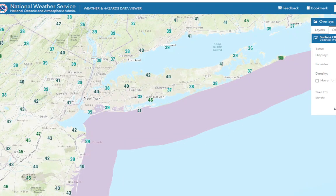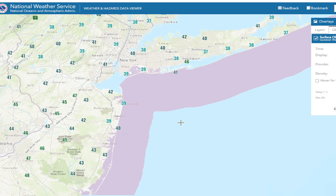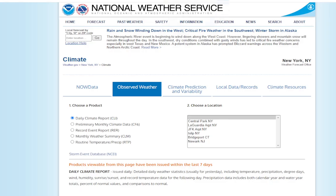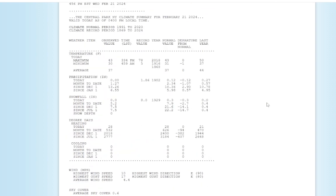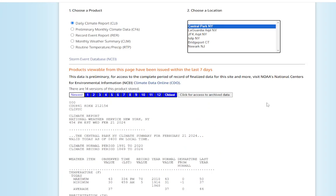Let's look at our highs. And our highs, 38 degrees at West Hampton, 37 at Islip. So still below normal, still cool. Without the sun, didn't really warm up that much. Around 40 in the city and a little bit warmer in Ocean County where it got up to 43. So let's look at our climate statistics for the day. At Islip, we had a high of 38, a low of 21, 4 degrees below normal for the day. Central Park, 43, a lot warmer there, a little more inland. So they were right at average with a high of 43 and a low of 30.